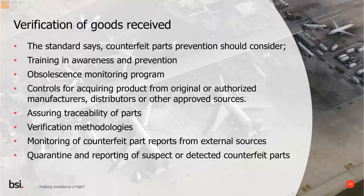So training and awareness of all the people doing the verification of purchased product is critical. But more than that, everyone that uses that part downstream should also be aware. Because you may have a gatekeeper put the goods in, but that doesn't mean to say that they're going to detect things. As we all know, inspection is not 100% proof. Training and awareness. So then obsolescence monitoring program. Depending on what you're doing, you need to be aware of and plan for obsolescence.